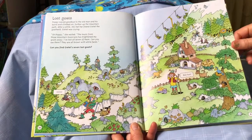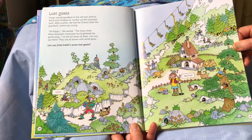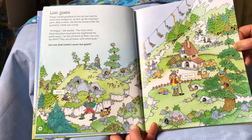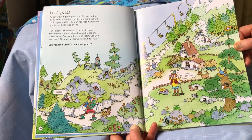Lost goats. Poppy waved goodbye to the old man and his band and climbed on further up the mountain path. After a while, she met her friend Gretel, the goat herd. Gretel was crying.